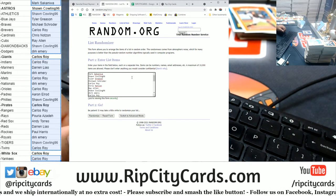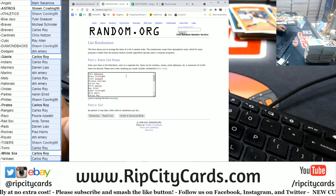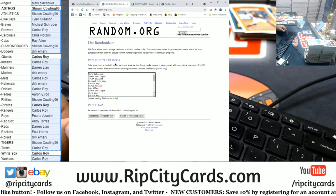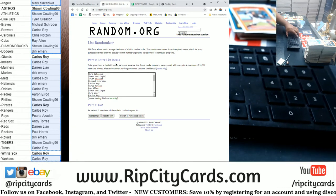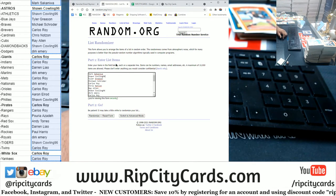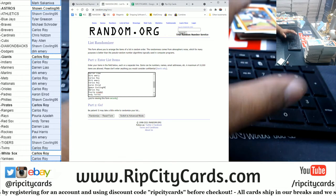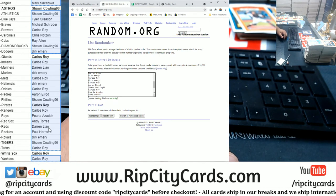All right. Copy and paste of the teams. I think that looks good. Oh no, I'm glad I caught it. I gave Carlos an extra spot. So let's take it out. Since that spot got a hit, everything else looks fine.